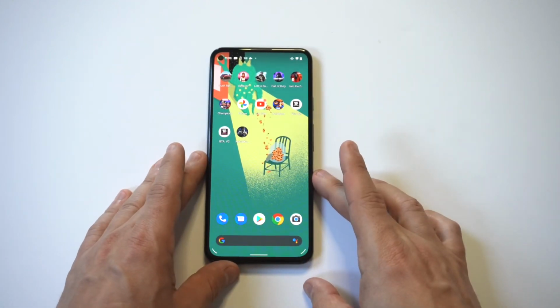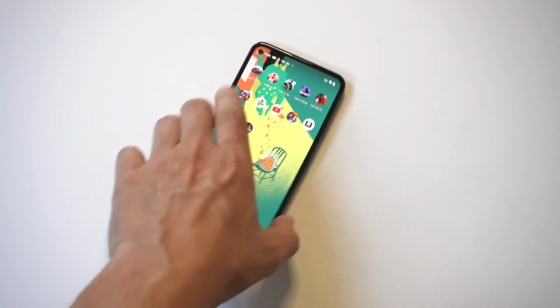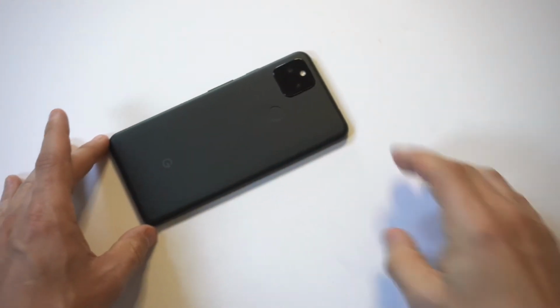Okay, so is the Google Pixel 5a worth buying? I would say it is. I think the price on it makes sense. You know, it's got that $450 price point. Wish it was $400. Maybe Google drops the price after a few months, who knows?